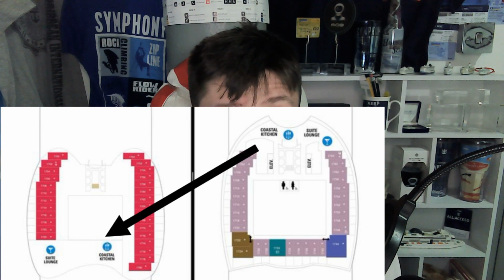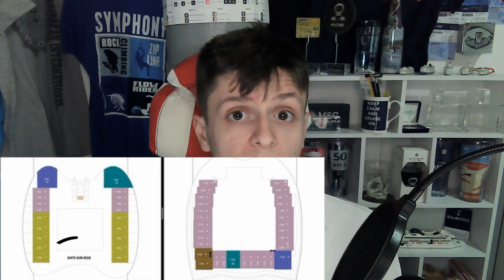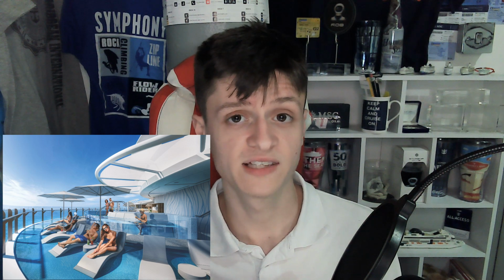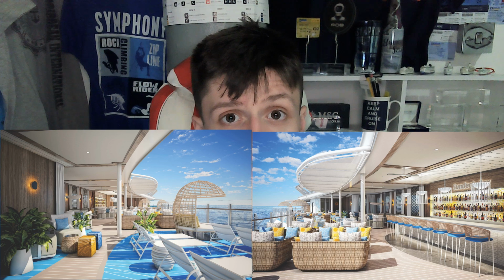And on deck 18, it's going to have an outside area with a bar and a swimming pool. Well, not really a swimming pool. It's going to be like you can dip your feet into it, like a relaxing area. So that's going to be really cool, and it's going to be exclusive to Suite guests. I'm going to put pictures around of what it looks like, and it looks like a really cool neighborhood.